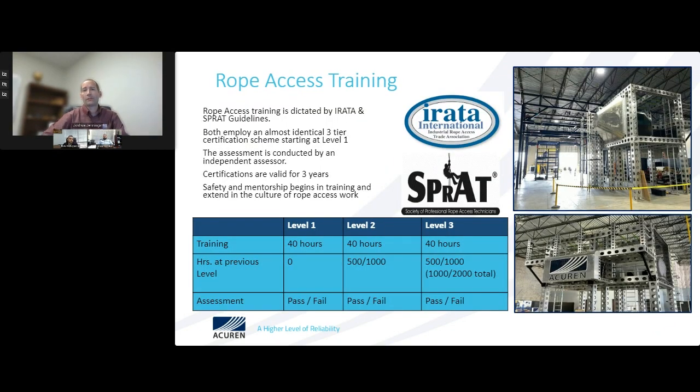With rope access, you do the different levels here. You've got three different levels of certification: a level 1, a level 2, and then a level 3. These are governed by both IRATA and SPRAT, and both have very similar certification schemes.